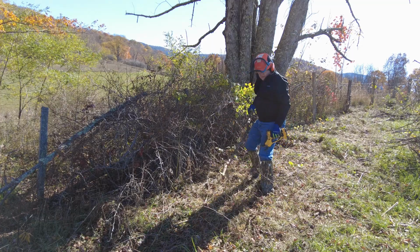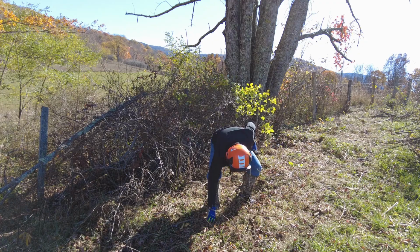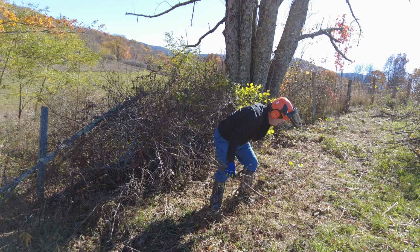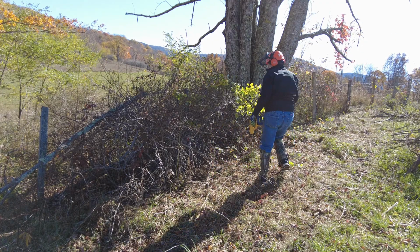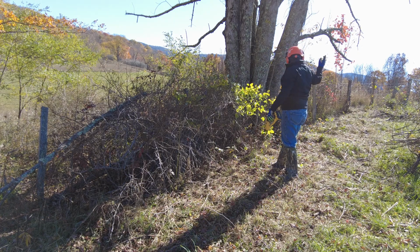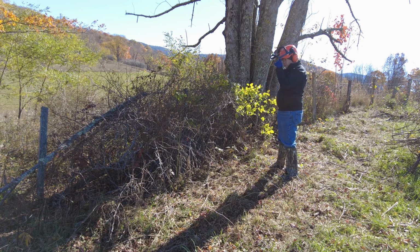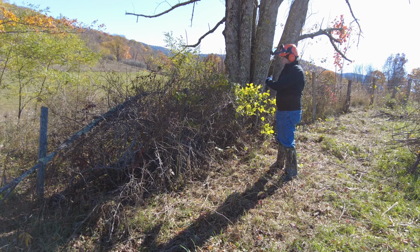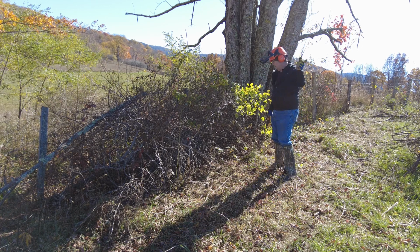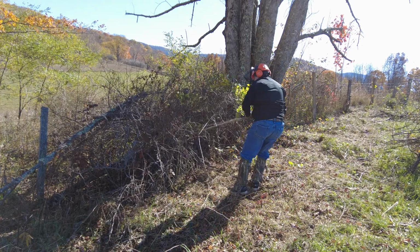And so, if I wasn't clear as to why I'm doing it this way, I've already bush hogged as close as I could get to it, because I need to get that fence out of there. Once I get the fence out, then I'm going to run the bush hog along here and clean it up. But first I've got to get the fence out. If I started just pulling on the fence with the tractor, it would tear it up, and I'm going to reuse this. I'm going to recycle the fence, put it on the other edge of the property. And that's why I'm having to do it by hand.